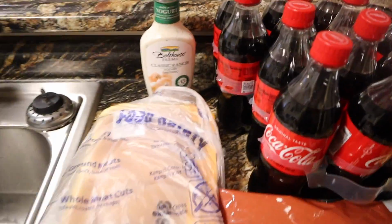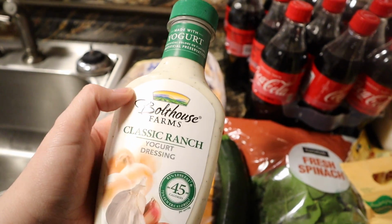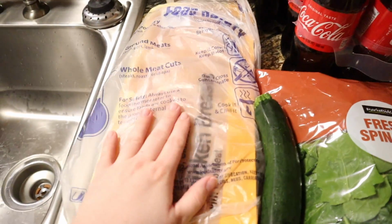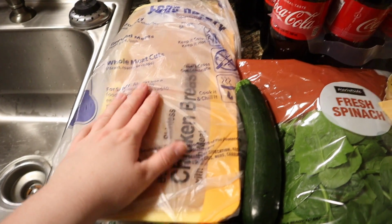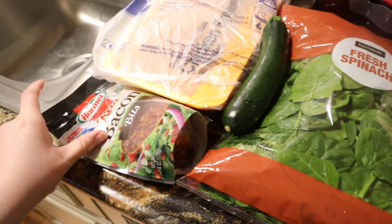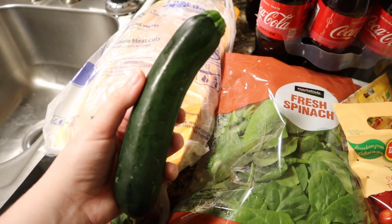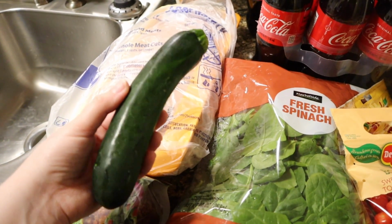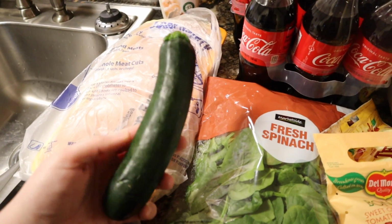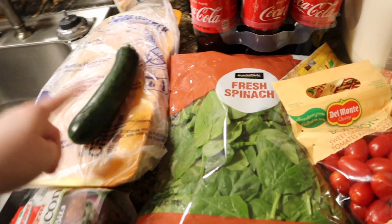So I got stuff for salads this week. This ranch is pretty low on points, and it is really good. It doesn't taste like a light ranch or anything. And I got some chicken breasts. I'm going to be grilling this to have with my salads. I got a bag of bacon bits to throw in salads. I ordered a cucumber. I've never purchased a zucchini before, but this kind of looks like a zucchini to me. Maybe they gave me an English cucumber. I'm gonna have to open that and see what it is, but it's supposed to be a cucumber.